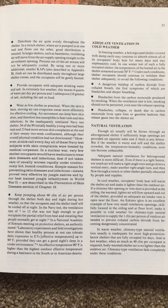Keep pumping about 40 CFM of air per person through the shelter both day and night during hot weather, so that the occupants in the shelter itself will be cooled off at night. In the Navy tests, the ventilation rate of 7 to 12 CFM was not high enough to give occupants the partial relief from heat and sweating that people normally get at night.